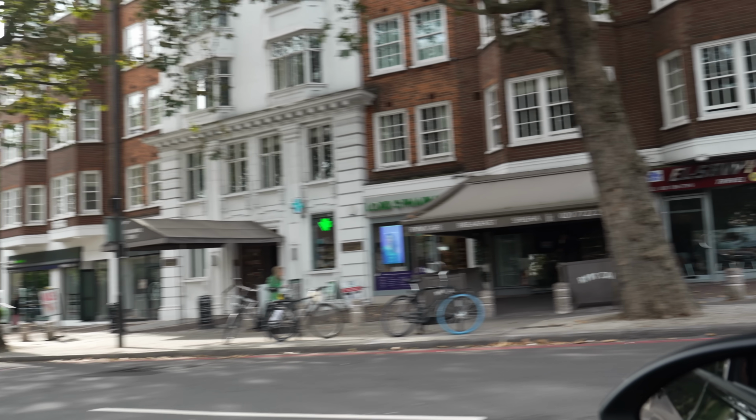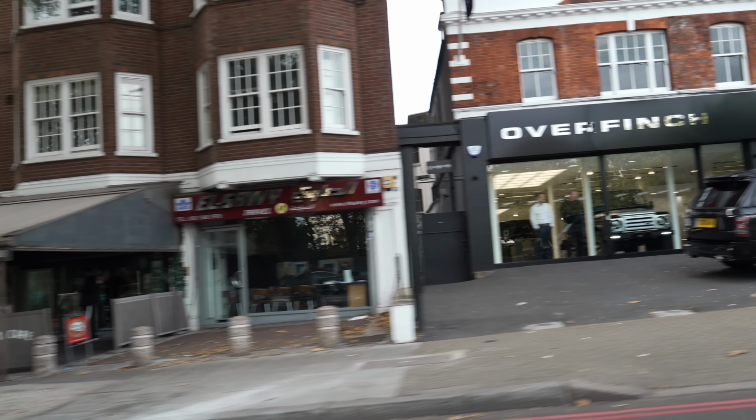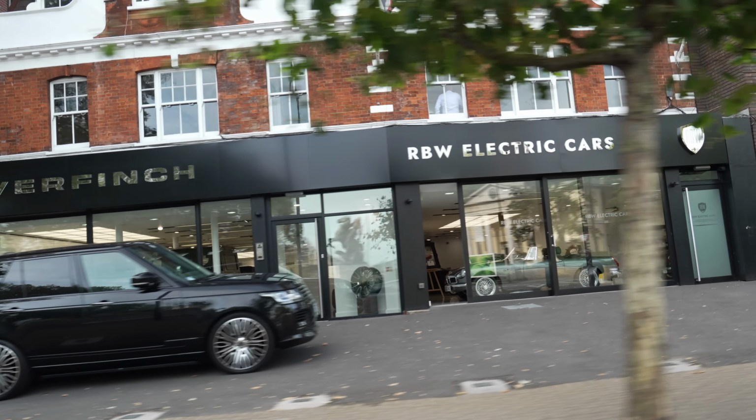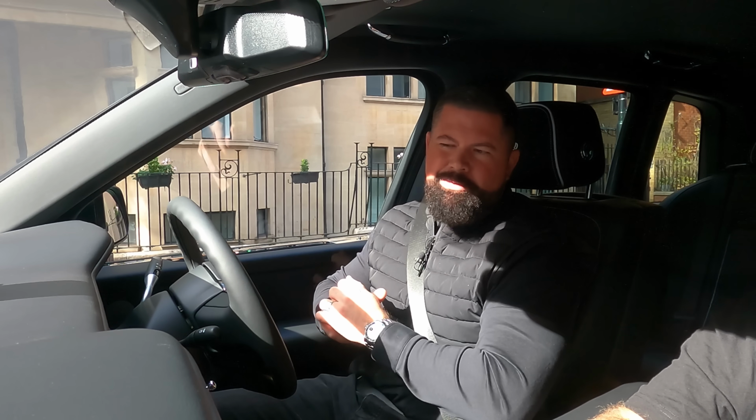A little journey past our friendly competition Overfinch. Little wave out the window. 1.7 miles, 14 minutes. That's borderline being able to walk quicker. Yeah, easy.